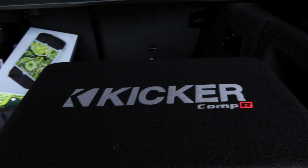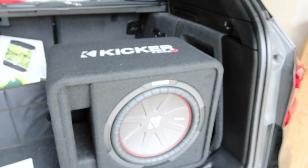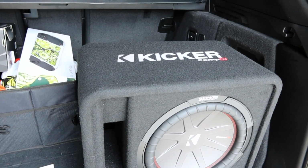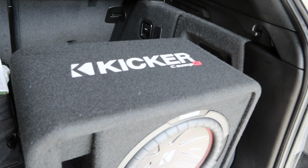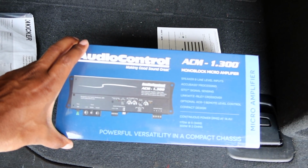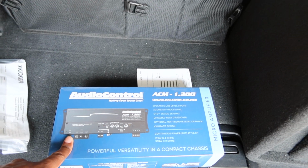So we have the Kicker Comp R 12-inch. It all came together like this in the box, already mounted. Unlike other projects I've done where I'd do a custom box and all that, I wanted to keep this as simple as possible because it's just a little upgrade. And then I decided to try this. This is an amplifier. Yes, this tiny thing is an amplifier. Audio Control, 300 watts RMS.